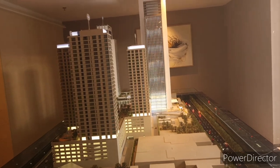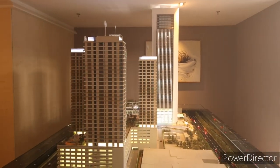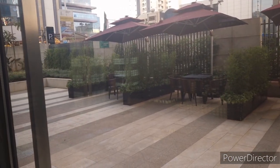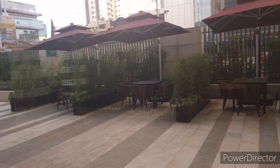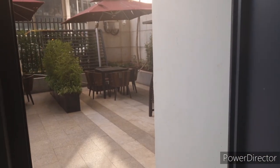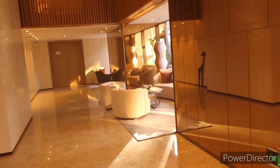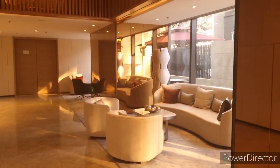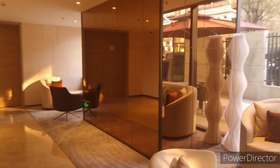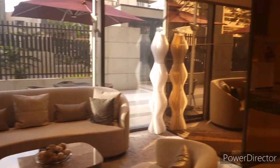So this is what the whole thing looks like. GTC Nairobi. This is a model. And that's an outside terrace. That's where people sit. And this is the reception on the other side. A really nice lobby. That's the lobby area of the whole building.